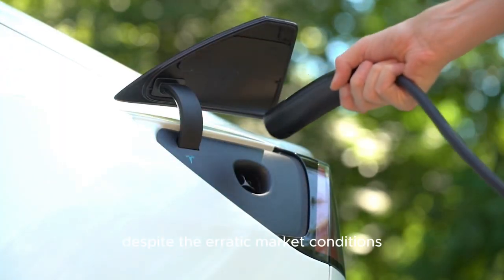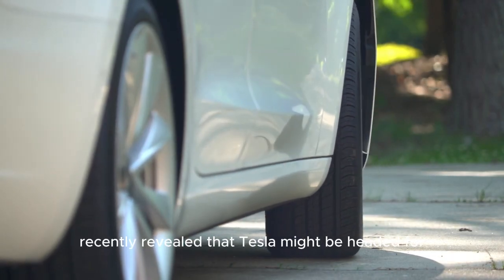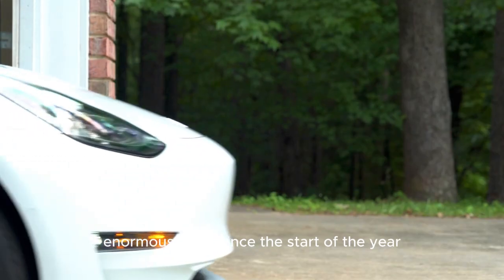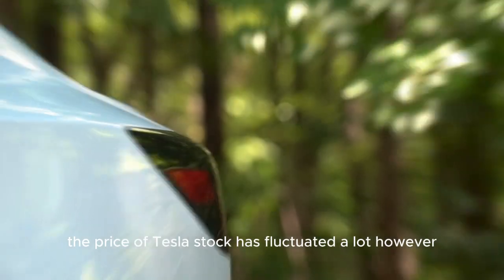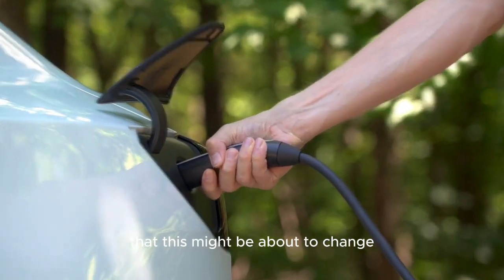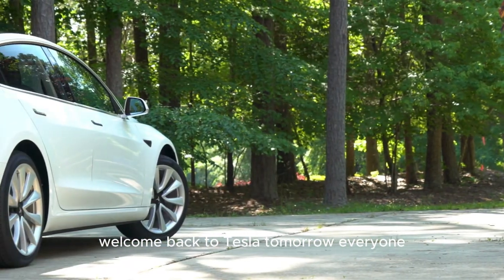Despite the erratic market conditions, longtime stock investor Larry Williams recently revealed that Tesla might be headed for enormous gains. Since the start of the year, the price of Tesla's stock has fluctuated a lot. However, there have been rumors that this might be about to change, and Tesla investors might be in for a significant treat. Welcome back to Tesla Tomorrow, everyone.